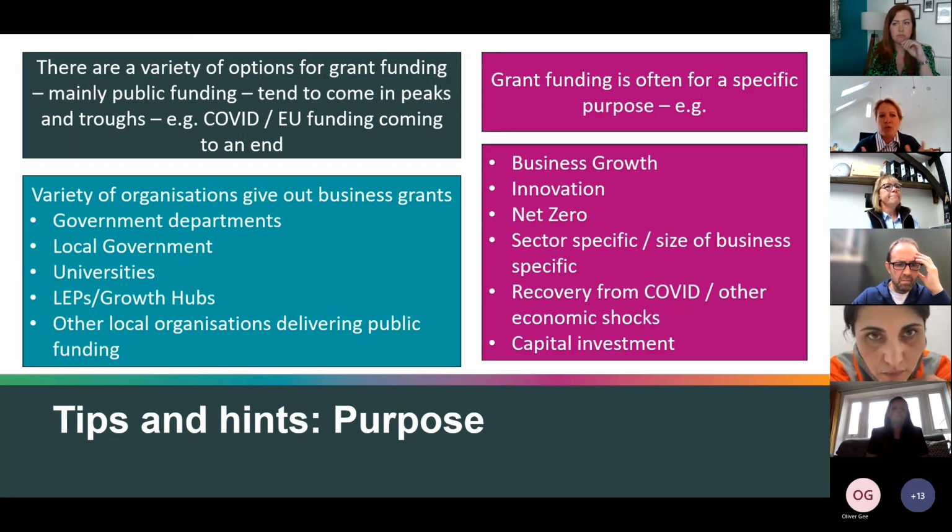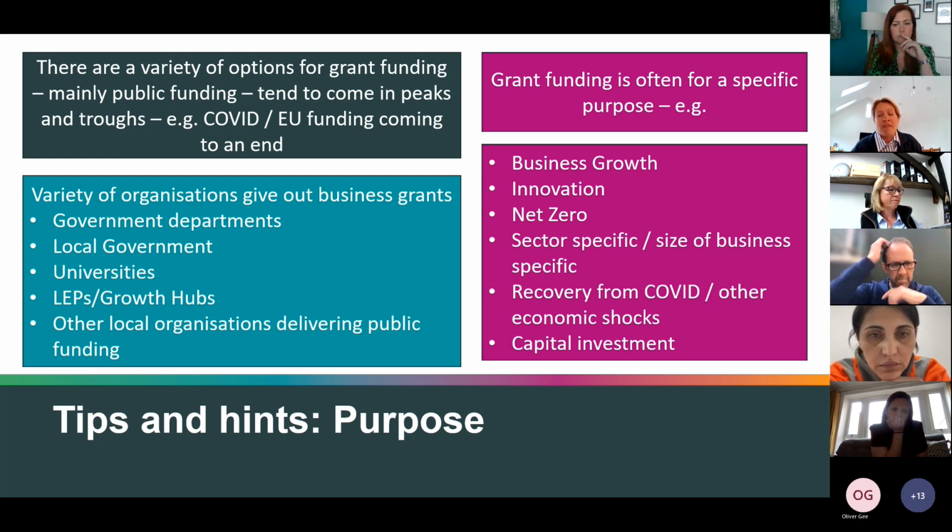So I just want to share some tips and hints on application forms generally, because ultimately we've talked about the SEMLEP one, but there are lots of other grant funding opportunities out there for your business and for your business growth. And I think it's really key that we give you some tips around that. Most of the grant funding that's out there is public funding. It tends to come in peaks and troughs. We have seen over the last 3 years more funding than I've ever seen in the history of business support, and I've been in it probably around 15 years.